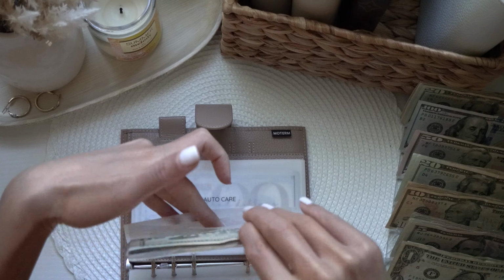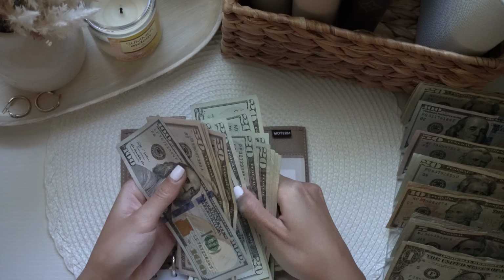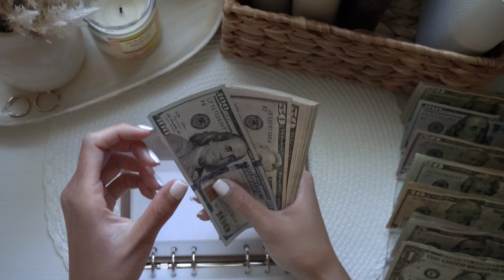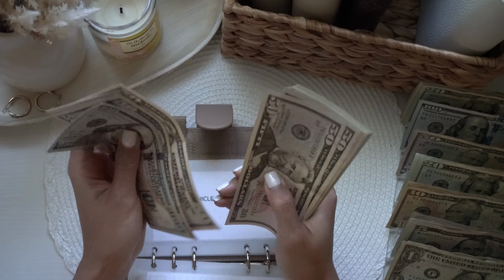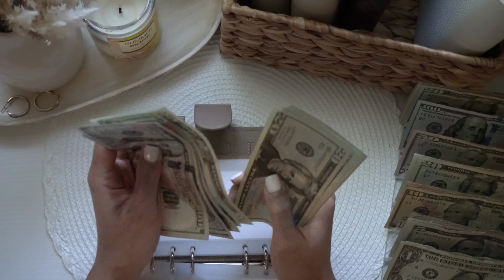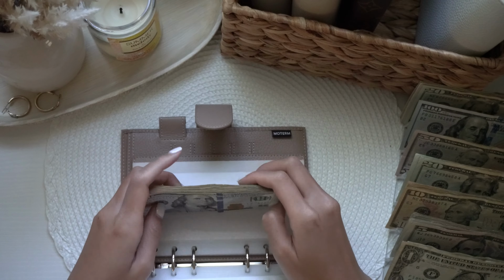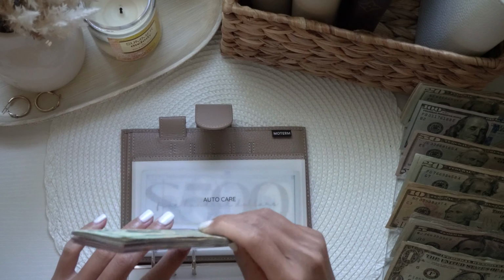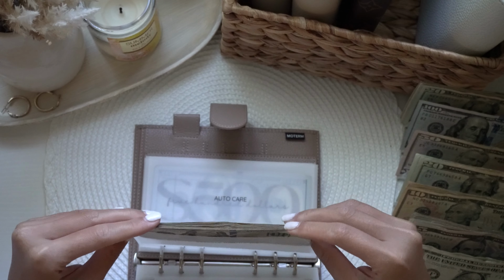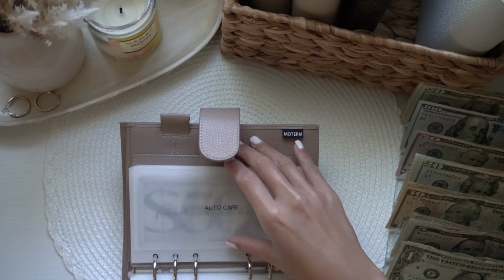And vehicle insurance is getting $70. See, this needs major condensing, as you can see. So now vehicle insurance has 100, 200, 300, 400, 500, 600, 20, 40, 60, 80, 700, 20, 40, 60, 80, 800, 20, 40, 60, 80, 880. So $1,000 more than I'll be paying for that in November for my insurance, which is a 12-month contract, so 1 year.